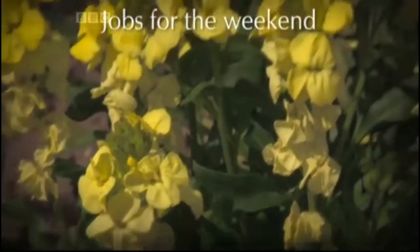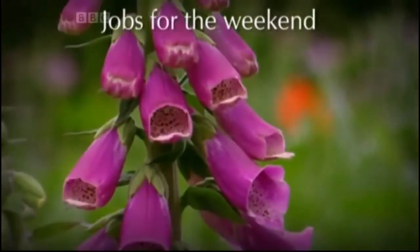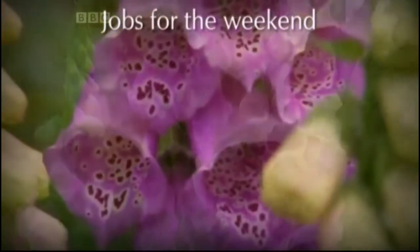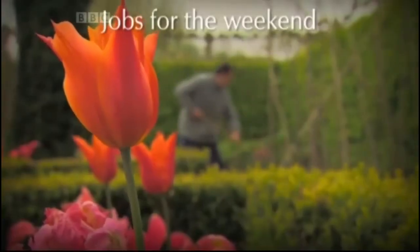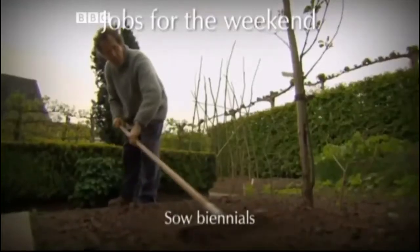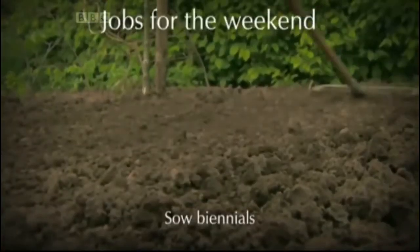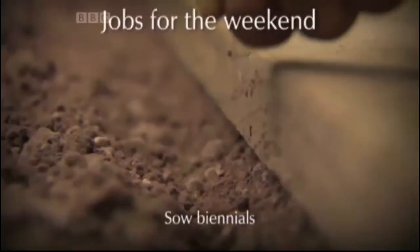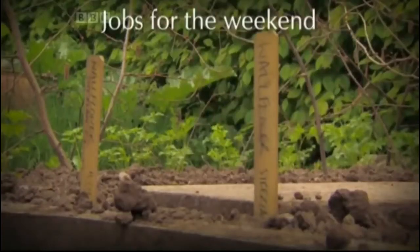Biennials, such as wallflowers or foxgloves, grow their roots and foliage in their first growing season and then flower the following spring or summer. And now is the ideal time to sow many of them. This can be done outside in a seed bed just as successfully as in a greenhouse. Prepare a piece of ground by raking it to a fine tilth. Then sow the seed thinly in rows, labelling them clearly. Water them well and make sure they are kept weed-free.